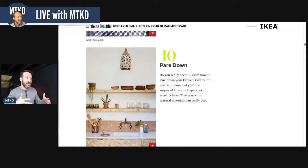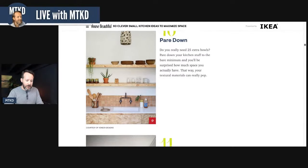And that's really the best way to maximize space in your kitchen, is create more space by getting rid of all the crud that you don't need. Unless you do need it, then keep it, and that's fine. But if you don't need it, get rid of it. I should have read that article better.